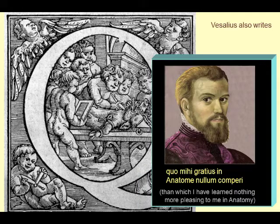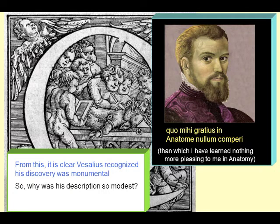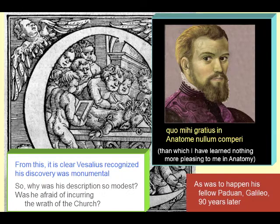And Vesalius writes, "Quo mihi gratius in anatome nullum compere." So from this it's clear that Vesalius recognized that his discovery was monumental. So why was his description so modest? Was he afraid of incurring the wrath of the church, as was to happen to his fellow Paduan Galileo 90 years later?